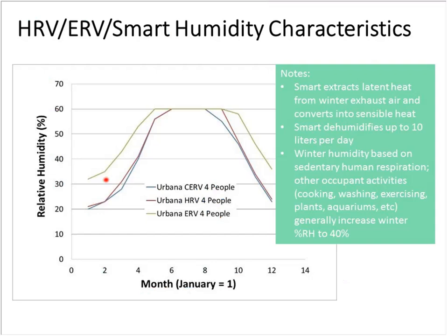This is just a plot of relative humidity within a home for our climate with smart ventilation, HRV, and ERV with 4 people. And this is using our simulation model called Zeros. If you have an interest in using this, it's a free-to-use online house design software. It looks at not only the energy of home design as other energy models do, but also the indoor air quality along with the economics and financial monitoring for homes.